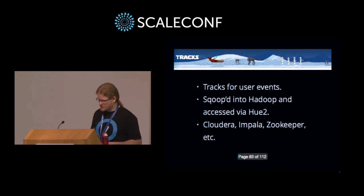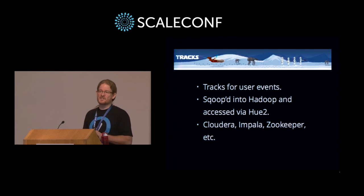Okay, stats and analysis, going to very much fly through this. I'm running out of time very quickly. We've got a custom-built tracks system, which is just a PHP-driven stats system where we asynchronously increment our stats. We scoop that into Hadoop, and then we use H2 to query that, right?